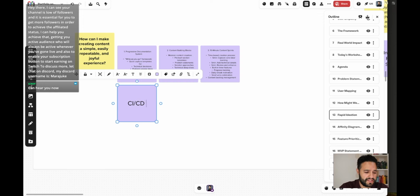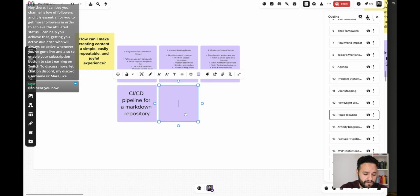So maybe like a CI/CD pipeline for a Markdown repository. So maybe I can just write my articles in Markdown, paste them into my repository, git commit, push that, and as soon as I push that, it kicks off a CI/CD pipeline that would launch my article. So I think that's a potential solution.